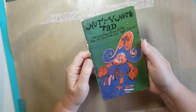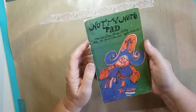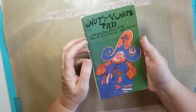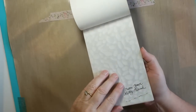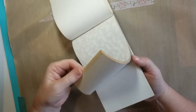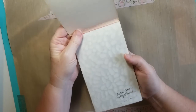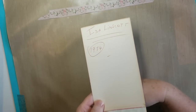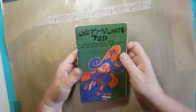This is something different. Nutty notepad for writing those nutty notes to your likewise type friends. They're peanuts. And it says, from your nutty friend. The paper is slightly aged, so that's kind of cool. I just thought it was something different. It's got a 1974 date on the top. So that's just a fun little thing.